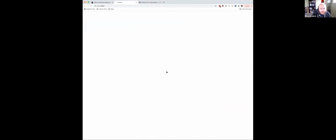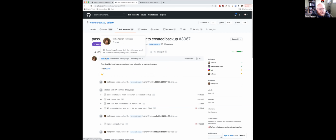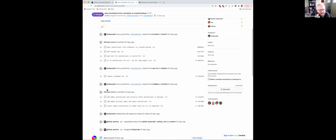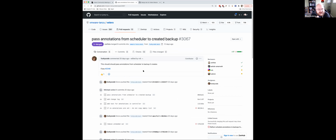Next, we have a collaboration. Two folks put this in. There was a bug that the scheduler, when creating a backup, didn't pass annotations down to the backup correctly. So this change fixes that, and the schedules will now pass any annotations applied to them onto the backups that they create. So thank you to Funky Code and Michael for making this.